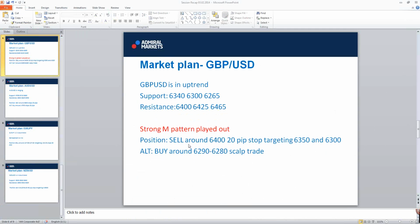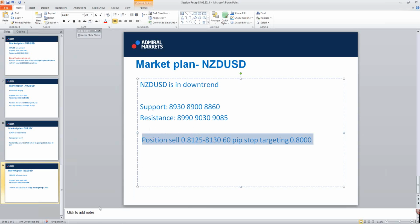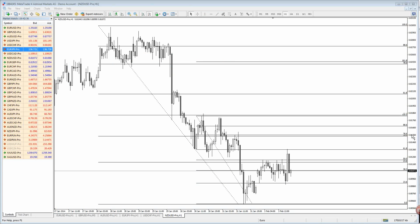So it doesn't matter. Anyway, some of these setups I expect to play out, so we will see. New Zealand dollar, as I said, these are levels to watch for, but 60 pips stop because it's the 4-hour time frame and targeting this level. I am not sure if we will have another trade because of this 5-time top, but I'm monitoring these levels. If something happens and price shoots up, I won't do anything until 81.56. Next confluence zone, okay?